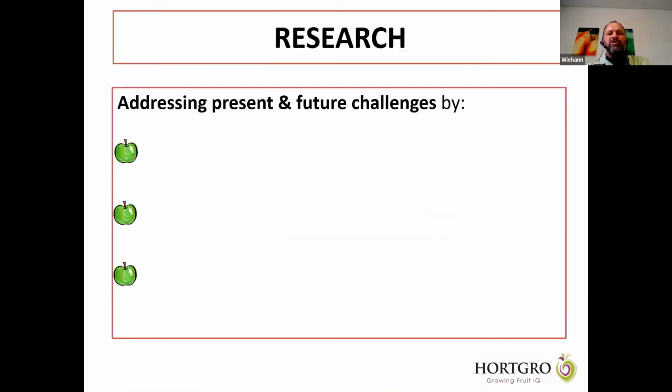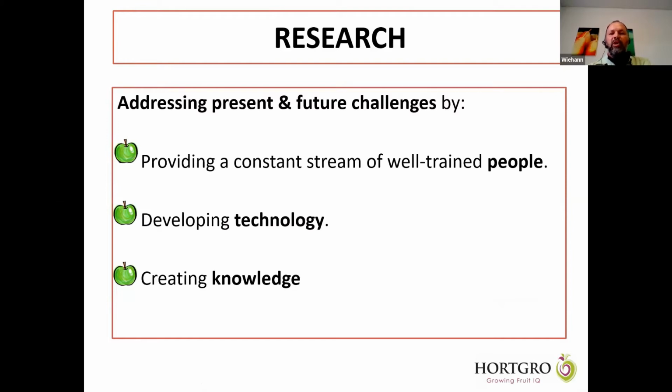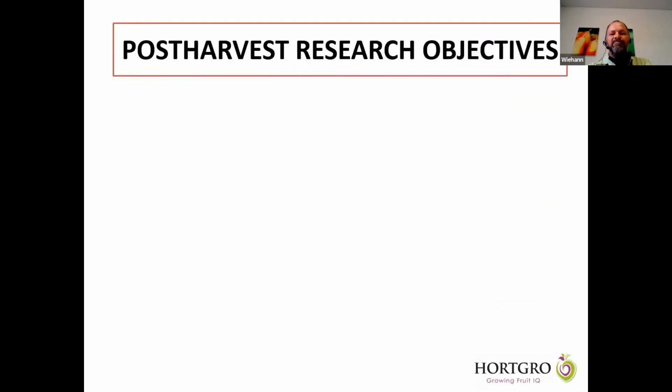In terms of the research, what are we trying to achieve? We're addressing present and future challenges by providing a constant stream of well-trained people. That's very important. You've seen 2 of the students presenting. Developing technology, so that's solutions to your problems, and then obviously creating knowledge that often doesn't immediately result in a solution, but over time will potentially have major spin-offs.